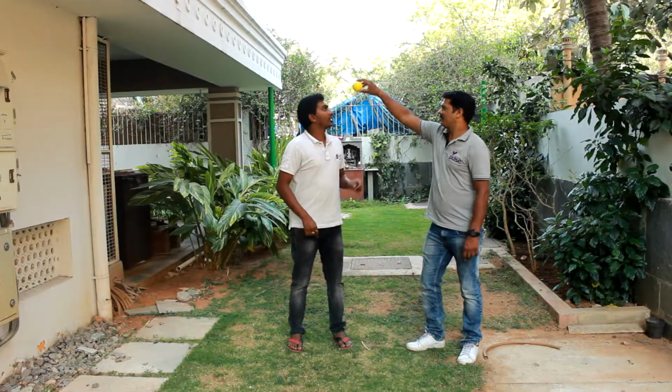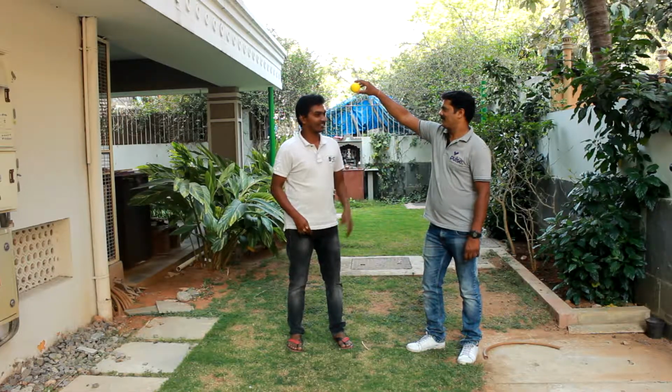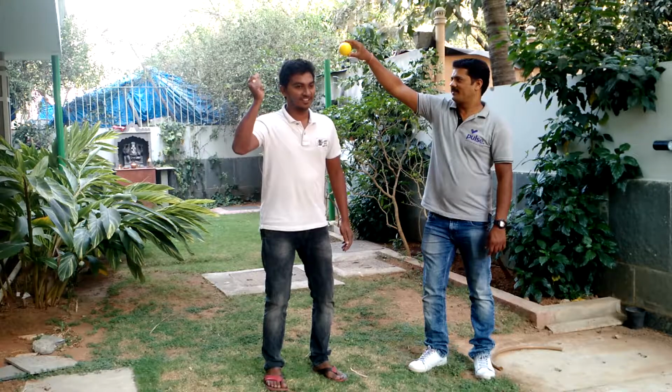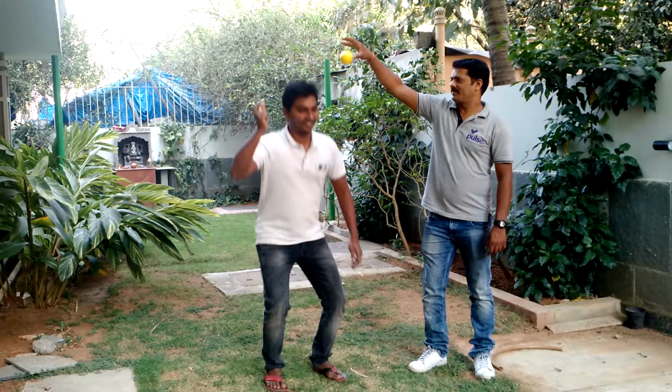Can we sit faster than gravity? Yes? No? Let's check. Leave the ball when I'm ready to sit. Let's see this in slow motion. Oh, seems like there's a difference in the coordination of the ball leaving the hands and me sitting.